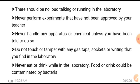Number 3, never handle any apparatus or chemical unless you have been told to do so. You have to know that if a teacher did not tell you to take this apparatus and move to this place, from the teacher's recommendation, you are not allowed to take it without permission. Do not touch or tamper with any gas taps, sockets, or light switches.